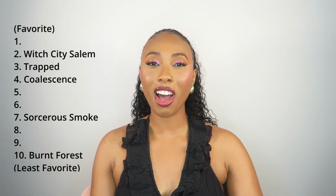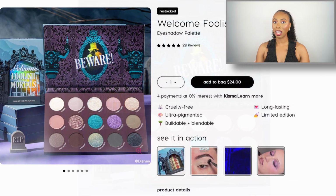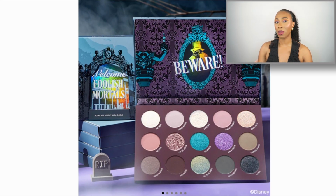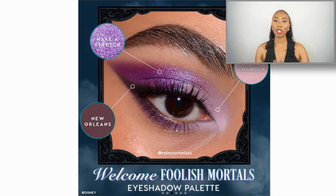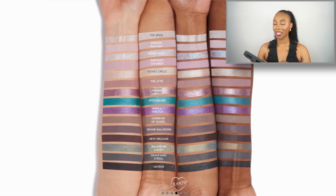The next palette that we're gonna talk about is the ColourPop Haunted Mansion palette. I chose this palette because it's Haunted Mansion. How can you get more spooky ooky than Haunted Mansions? I actually really like the palette itself. I kind of feel like ColourPop does a really good job with the design of their palettes. They always look really cute. As for the shades on the inside, I absolutely love cool tone mattes. I feel like most of my collection is all warm tone, so that's why I was really drawn to this palette. Some of the names of this palette are The Attic, Ghost Host, New Orleans. I just think that's really cute.